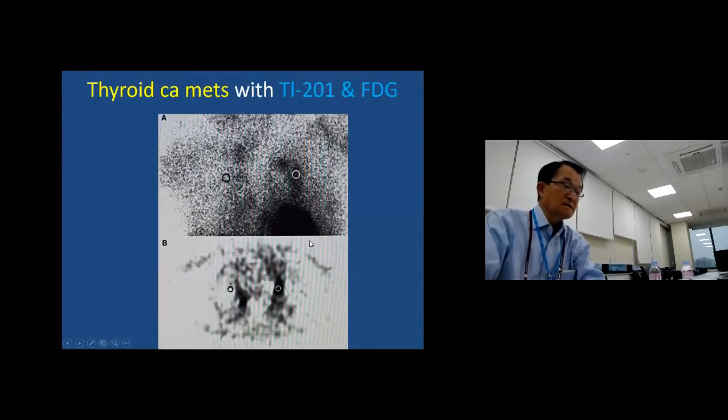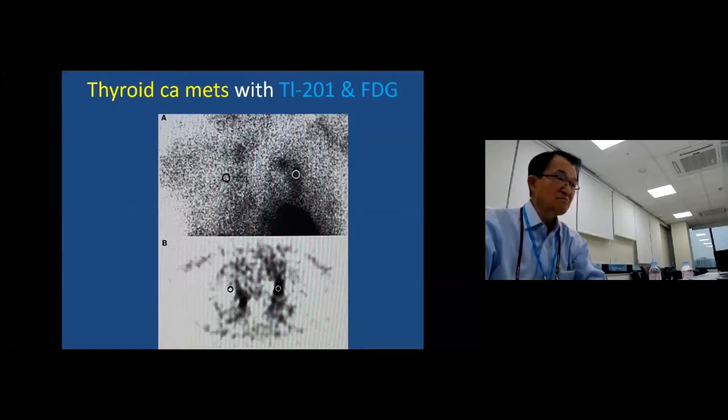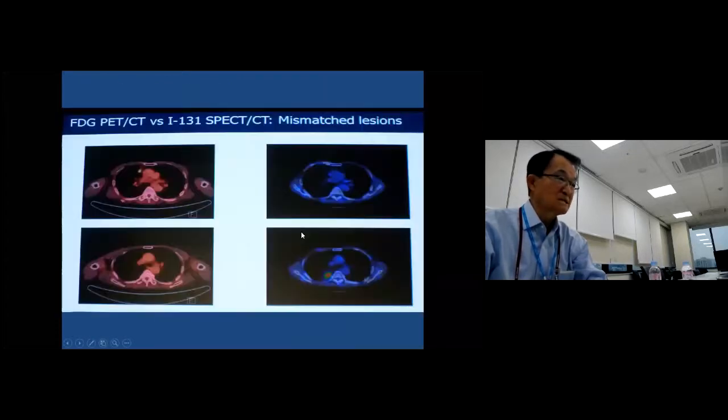And in the old days, thallium was used for cancer. Thallium also acts directly, as a potassium-sodium exchange in the cancer cells. But poor physical properties make imaging bad, so no one uses thallium 201 nowadays.